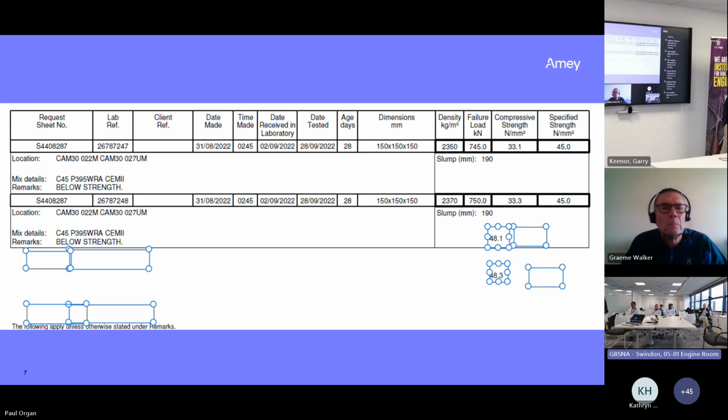And here on the screen is an example of one of the test results that we had come through. I've just focused on the detail. I probably should have started at this point, but there are no names being mentioned in this presentation at all. It's not something that should be done, I don't think, personally.